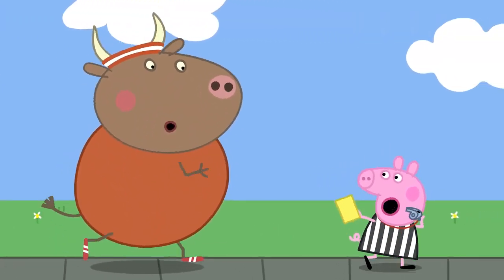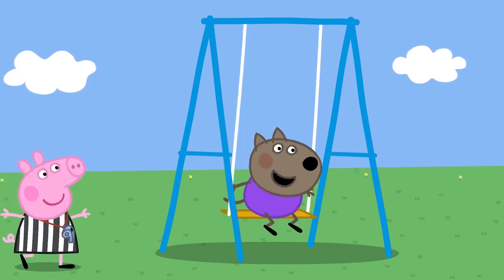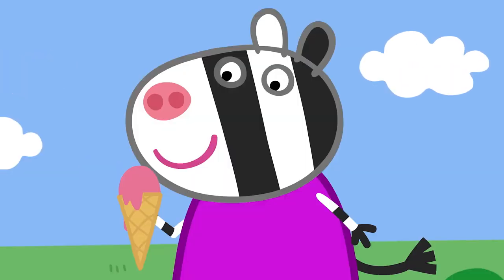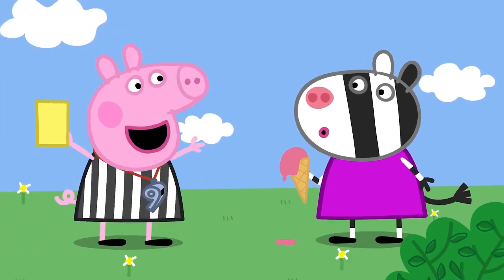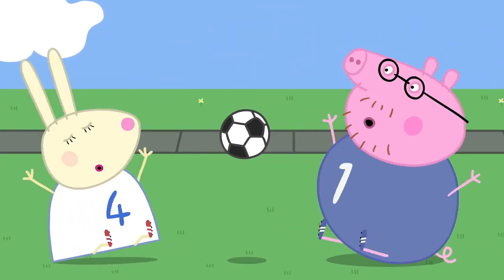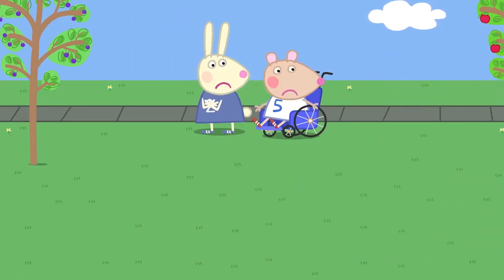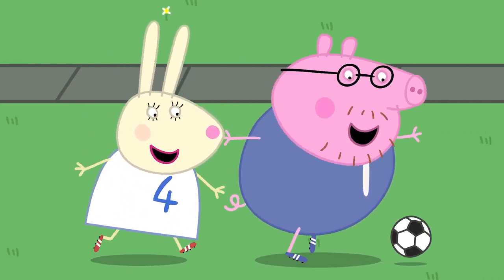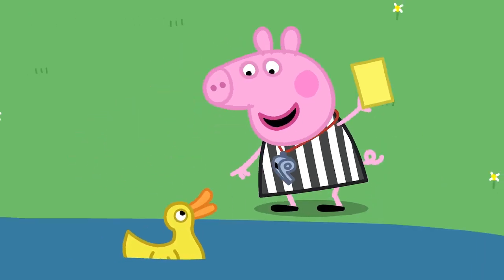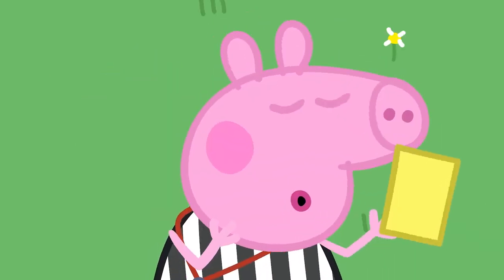Oh! You're running too fast. Whee! You're swinging too high. Oh! Woof, woof! Your ice cream is too melty. Watch out! Oof! Can we have a go now? I want a kick. Daddy Pig and Miss Rabbit are not following the rules. Referee! This duck is too sweet. Referee Peppa! Peppa is having so much fun, she's forgotten all about the football match.